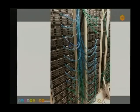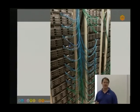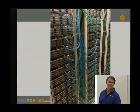Even our storage is dense. I think we run about a petabyte of storage in each one of these racks. There's not too many systems which get you to that, and yet we just build it ourselves out of commodity gear and Linux.